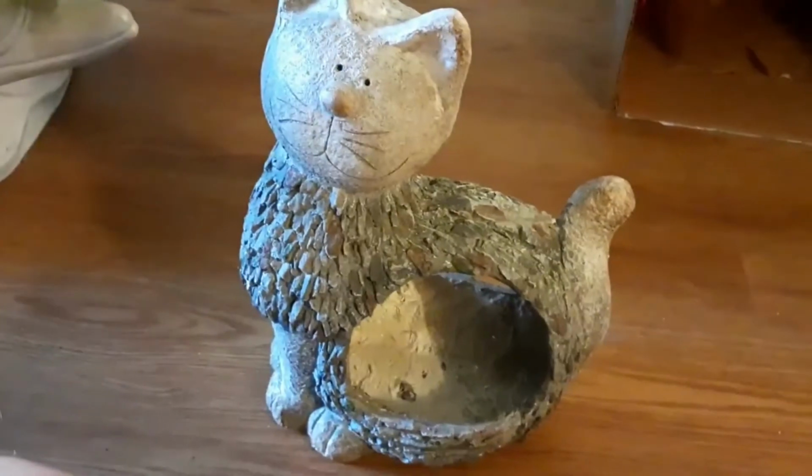This is so cute. Oh, I love it. Thank you so much. It's made my day. Oh, it's so pretty. Look at that. And it'll be pretty with some flowers in it. I gotta find some flowers to go in it, Lily.